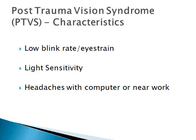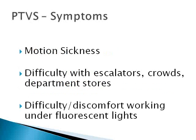They may also have a low blink rate and eye strain that may cause some dry eye troubles, especially at a computer. They may be very light sensitive and need sunglasses when they go outside. They can have headaches, especially with computer or near work. Motion sickness, especially brought on by having things move around them, can be a problem. Difficulties with escalators, which again brings in that movement. Crowds, department stores. I have some post-concussion patients who cannot go into stores or grocery stores because they feel visually overwhelmed.